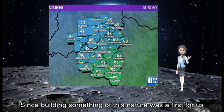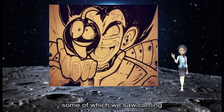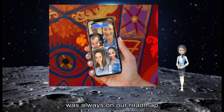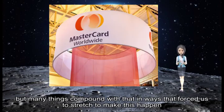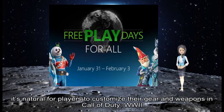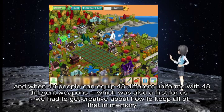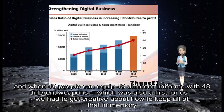Since building something of this nature was a first for us, it presented a lot of challenges, some of which we saw coming, others which caught us by surprise. The obvious stuff, like supporting a higher player count, was always on our roadmap, but many things compound with that in ways that forced us to stretch to make this happen. For instance, it's natural for players to customize their gear and weapons in Call of Duty, and when 48 people can equip 48 different uniforms with 48 different weapons, which was also the first for us, we had to get creative about how to keep all of that in memory.